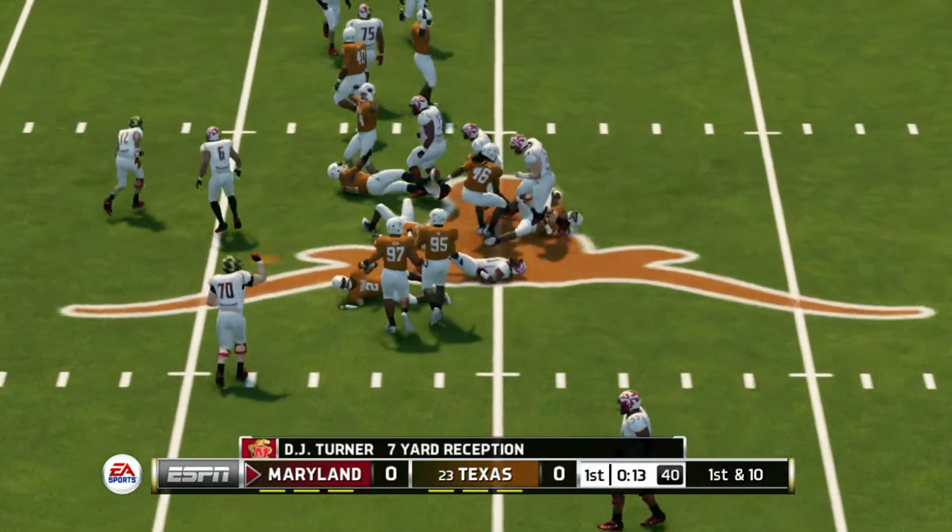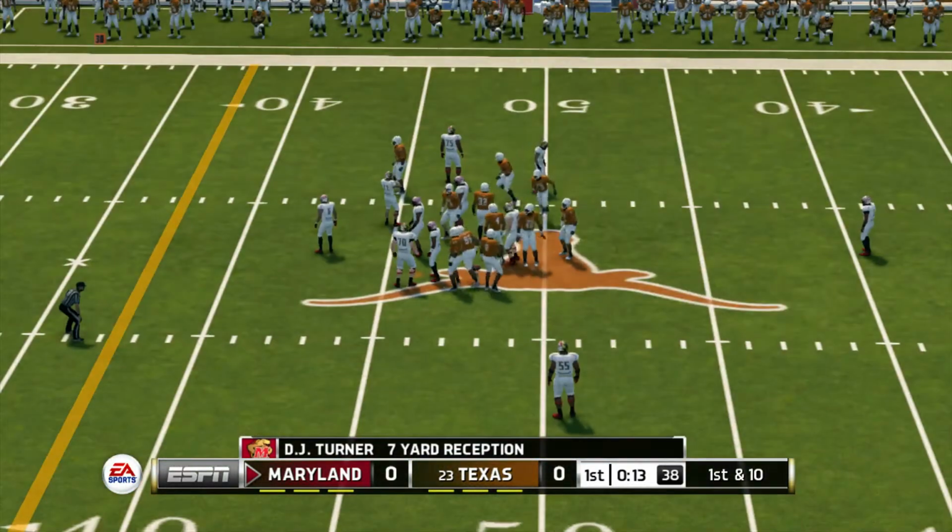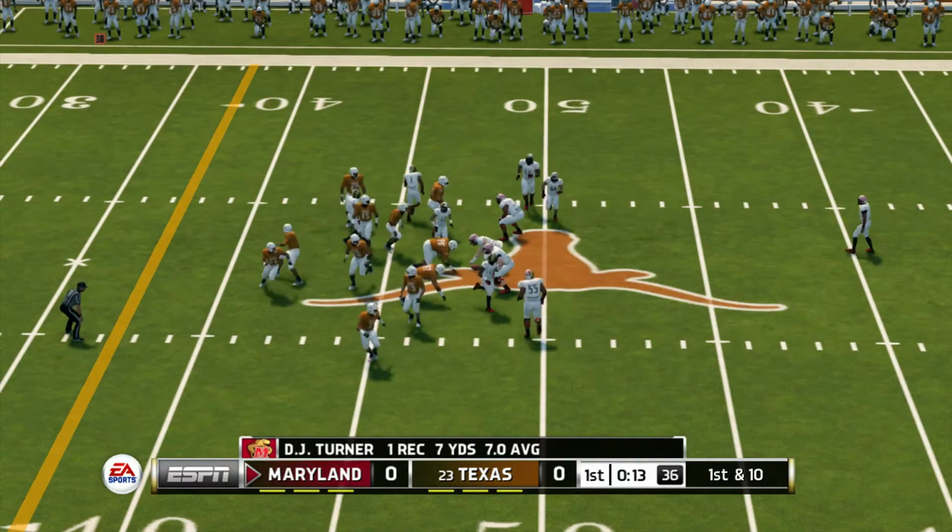He's taken down right around the 48-yard line. Call it a gain of 7 yards. Too easy. First down.